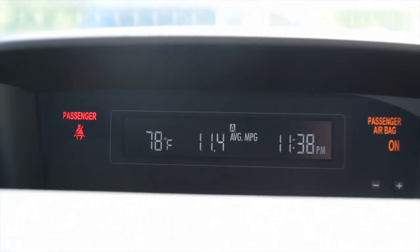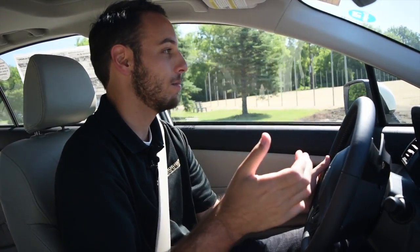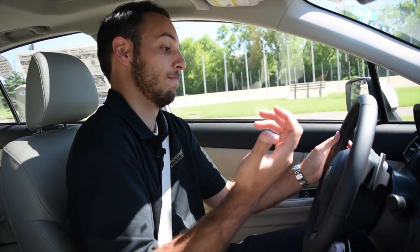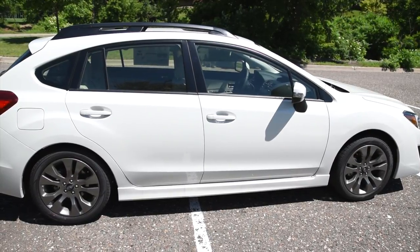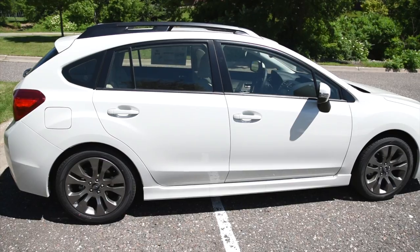It's not an expensive package. The Impreza is going to come in kind of for a base model, right in that competitive market with other hatchbacks or other sedans out there. And it's easy, it's fun to drive, it gets great fuel economy. I mean, if that's what you're looking for and you want the all-wheel drive, this is definitely one to look at. Kind of some last thoughts.